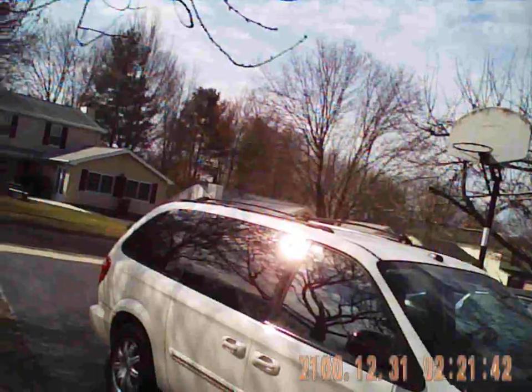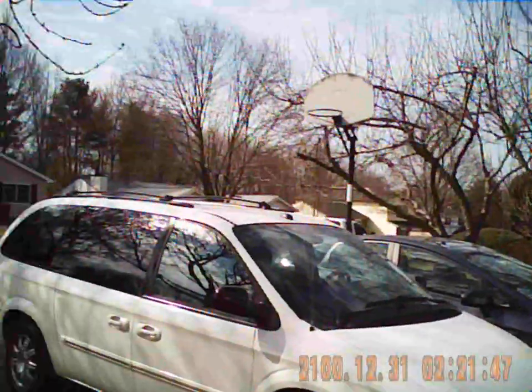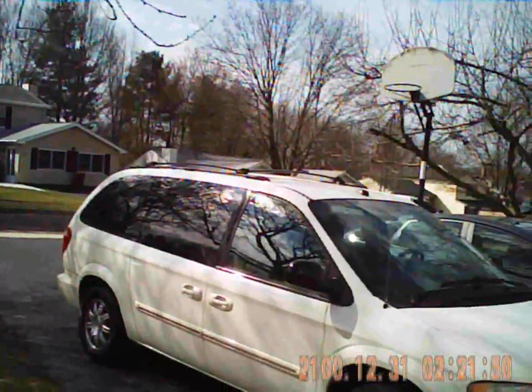The Stow 'n Go seating is what makes all this possible. You just push everything down and get a flat surface. So I really like this GMC. Really great vehicle for what we did here. And that's it.